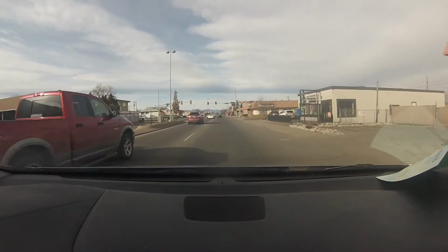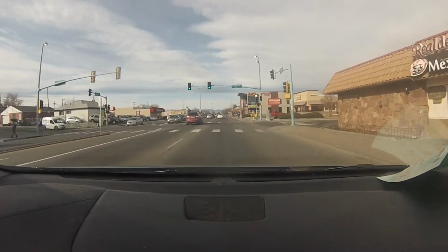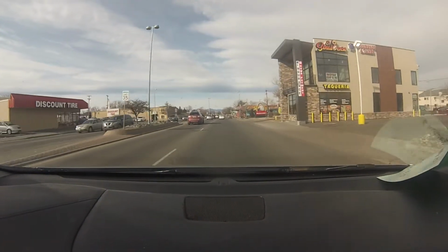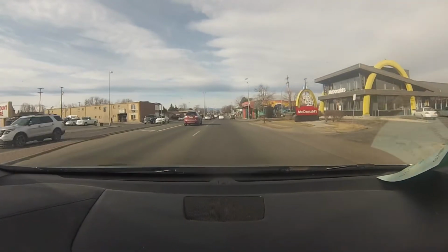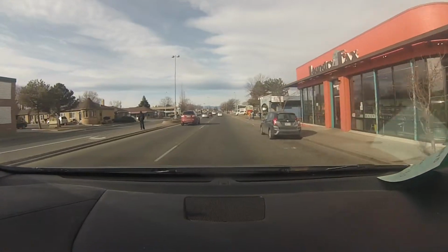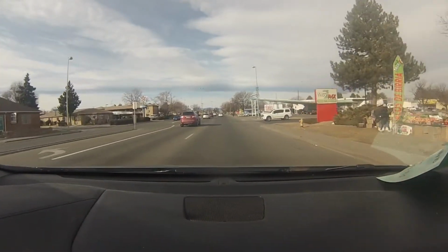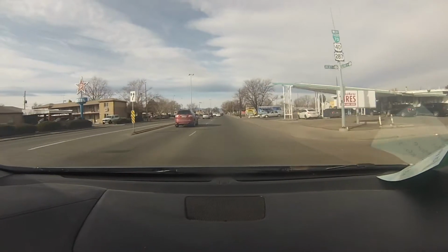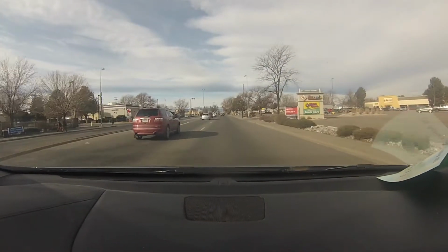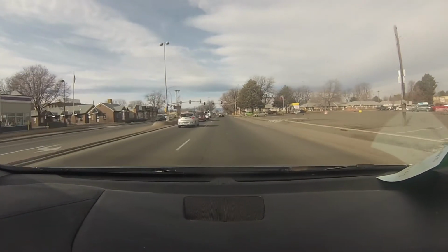You'll also find a lot of the marijuana shops that are down off Colfax. So that is another reason to come down here. Anyways, you can see that there's still tons and tons of hotels here. And coming up, we're getting close to what would be considered downtown Aurora.